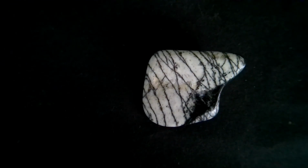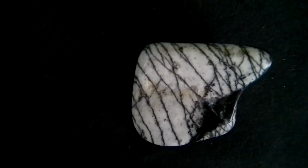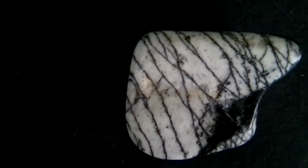This one is Leopard Jasper. You see all that beautiful banding on there? Really stark contrast between the black and the white. Makes it a very stunning piece.